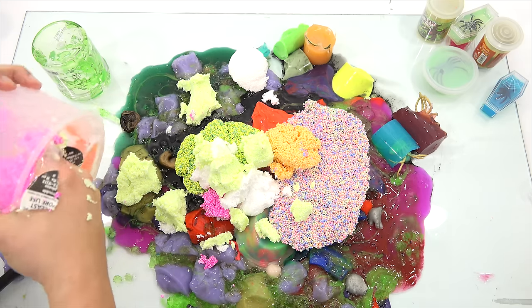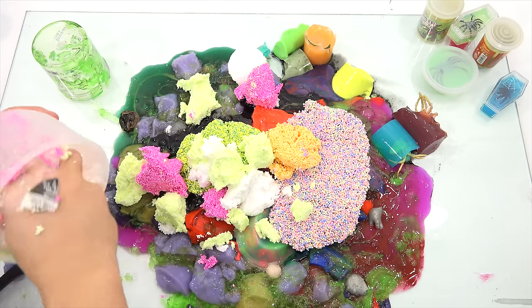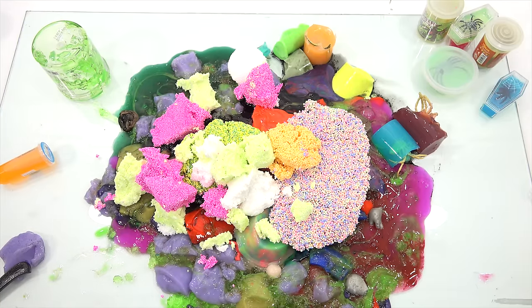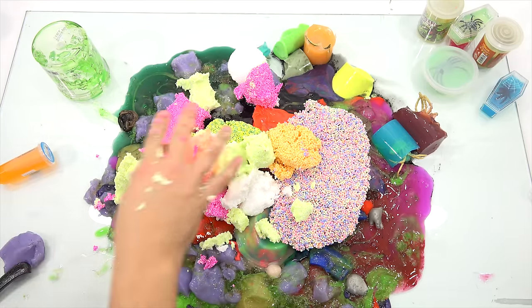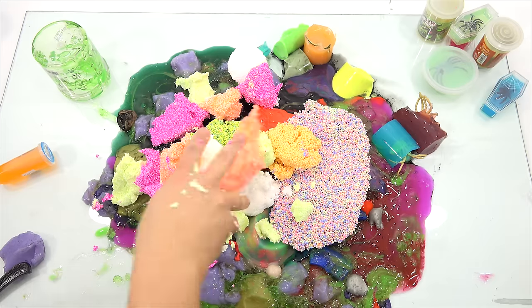Okay, and let's get this color out. I can't wait. I'm trying to get through this quick because I just want to squish this up. Okay, I got 90% of what I took out. Some of it, I just can't get to or it looks like it's bad, so at least we know now I can get rid of it.